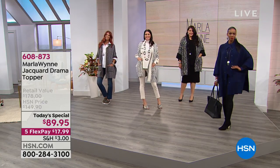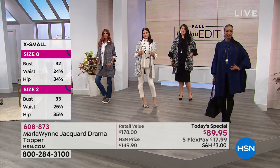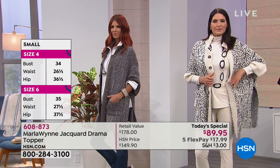Exactly. But this is a wonderful piece, and one of the reasons I did this is it elevates anything that's in your closet. Yes, absolutely. Because I don't know that we're ready to go out and buy a whole new wardrobe. Like, who does that anymore? I don't think so, but you want pieces, right?